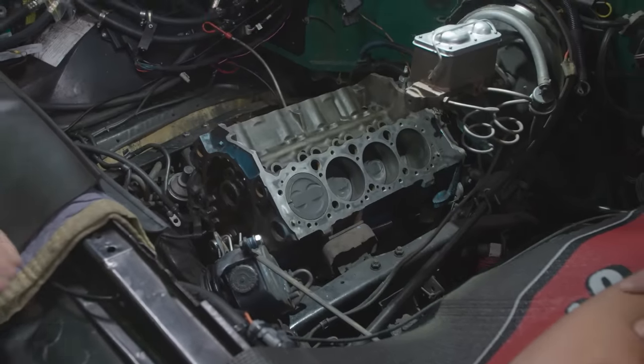So over the last few days, Jeff has gone to town on this thing. And over the last 2 days, we've gone through the reassembly process. So right now we're just back to installing accessories. So by tomorrow, we should be ready to fire this sucker up. I've never seen a three-blade fan before. I haven't either. It looks like a propeller.